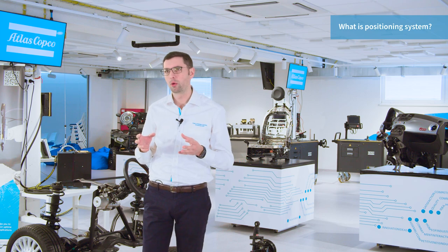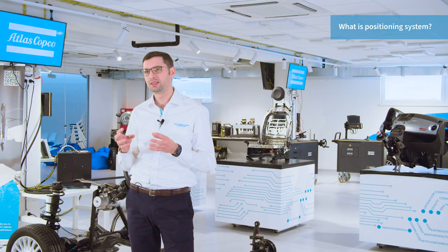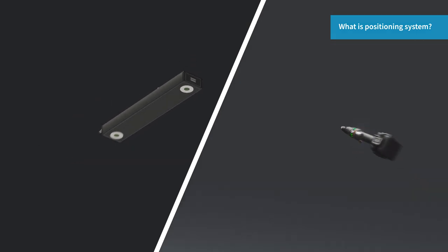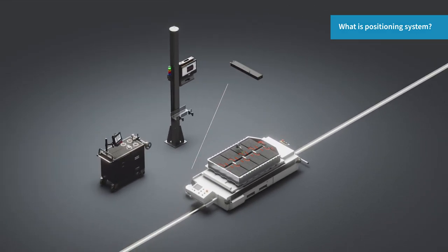Operator or user experience is also very important to provide great ergonomics. Systems should provide quick response to operators so they can work as usual. Systems should be compact and lightweight. It should be easy to integrate the positioning system into an existing production environment.